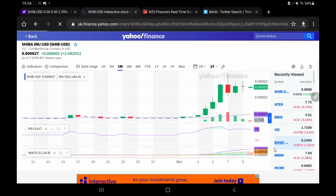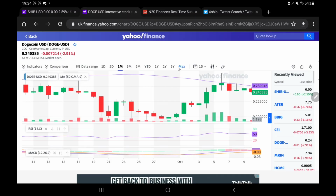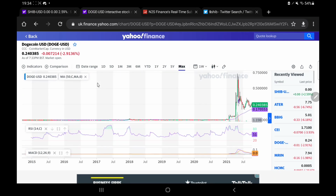Look at Dogecoin a few months ago. You know, the price of Dogecoin went up to like 24 cents. And then, of course, a lot of people thought, well, 24 cents is going to be the highs. And obviously that was not the case. It went higher from there. It went all the way up to past 70 cents, as you can see here.